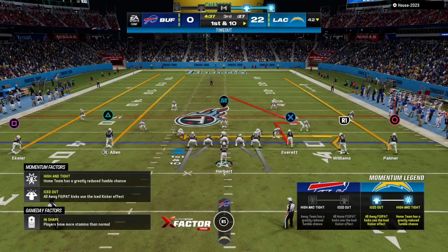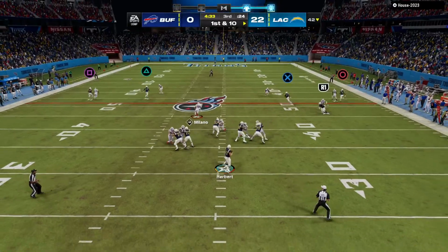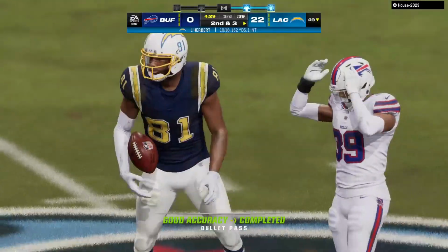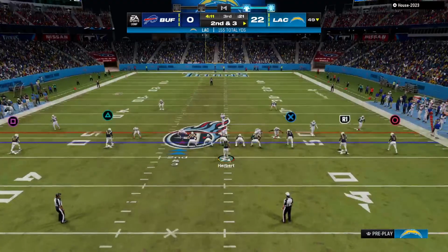They're going to hurry back to the line now. On first down, Justin Herbert. It's Williams on the catch. So the completion good for 7 there. And that will bring up second down.